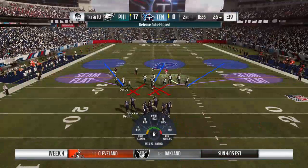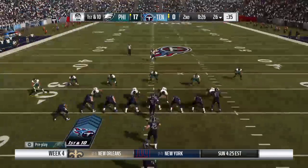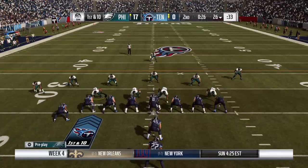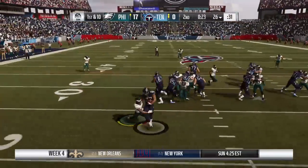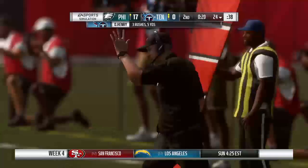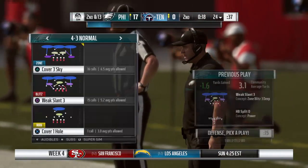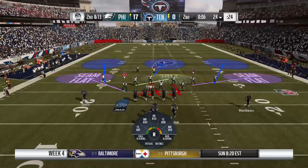Out come the Titans now. And with time quickly fading here in the second quarter, not sure how aggressively, offensively they want to play this. I think we'll find out just how much they trust their guys in this situation if they decide to take a shot. And he is met quickly in the backfield. Down he goes, folded like a lawn chair.